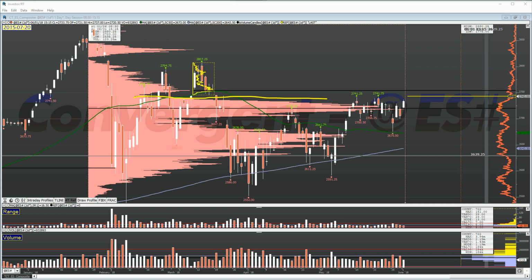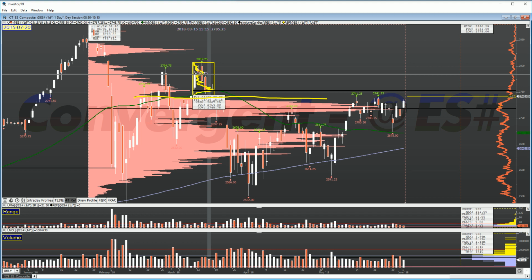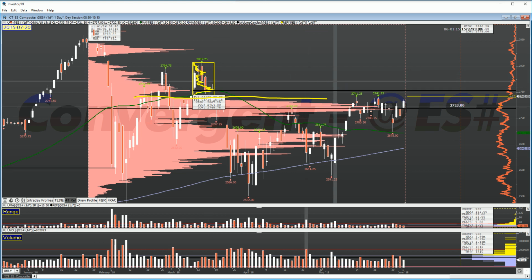And as we get above the low volume node, we start to target the next balance area above, right? So I talked about 2754, 2754, 2758. That's the next balance. That's likely to be the next magnet up as we push through the low volume node here at 2742. Our next target up is 2754.